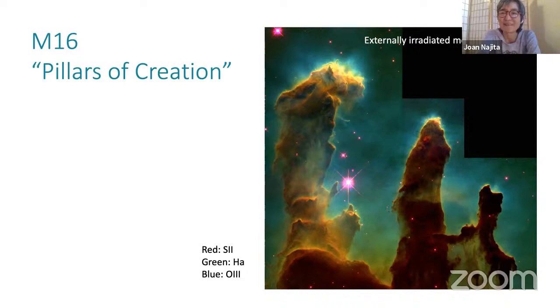Sure. Yeah, that's one of the fun things about studying star formation, that many of the well-known things that people are aware of just because they're beautiful images are also the things where the action is occurring. So that's one of the things I really love about it.